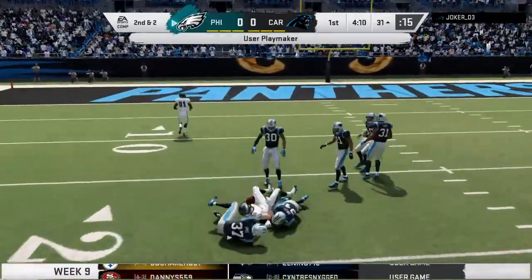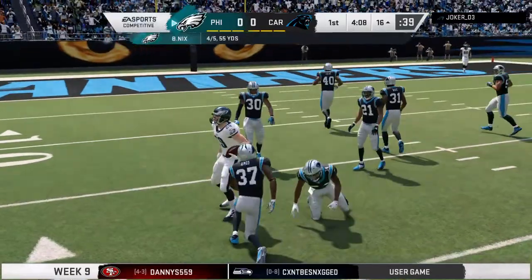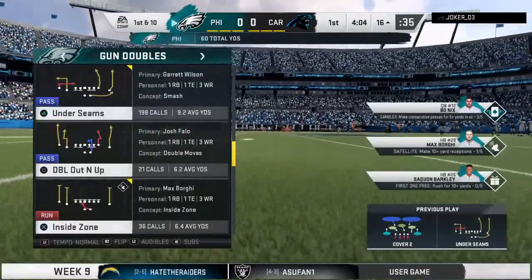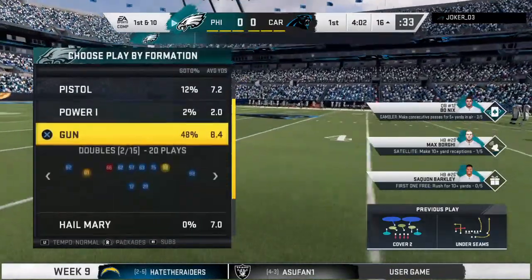Now a throw downfield is taken in by his running back. And inside the 20 before he's brought down. Philadelphia picking up the first on a gain of 15.